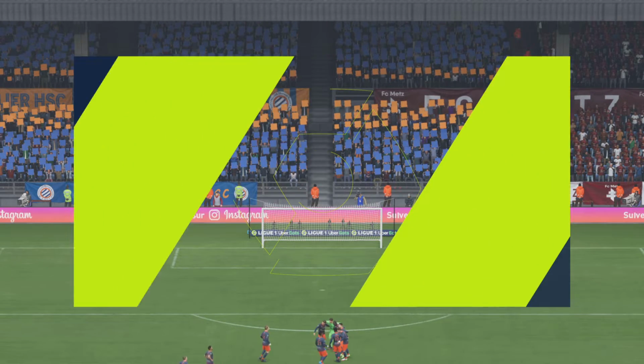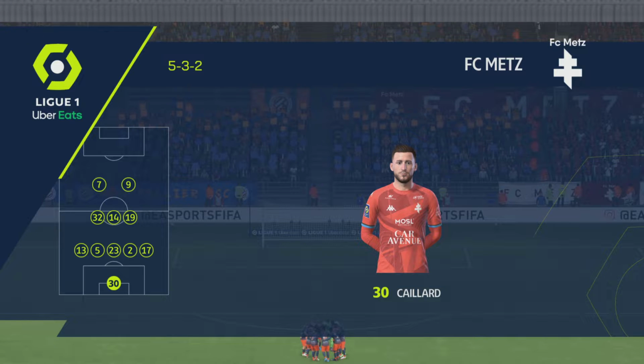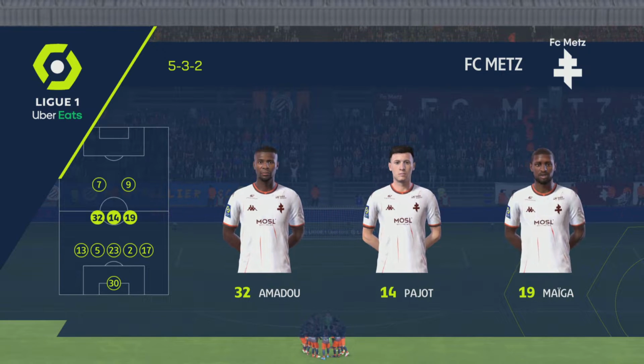This is the lineup for the visitors today. Well, it's a defensive looking lineup, but if the wing backs break forward, the midfield can get close to the front pair, and the front two can link up with each other, they should still cause problems today.